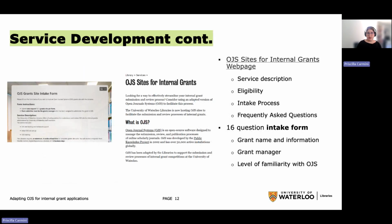Our service is also clearly outlined in our OJS sites for internal grants page in the services section of our library site. This page outlines items such as eligibility criteria, the intake process for the service, and some frequently asked questions regarding OJS for grants.